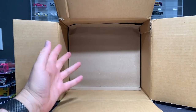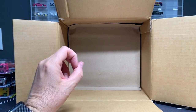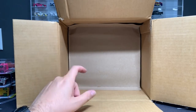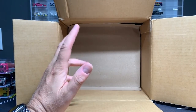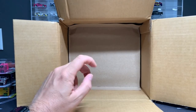Some real good ones there. Prelude's in there, some others. We're going to have best, I don't think we'll do worst, but best premium new model with the exclusion of RLC, because I'm going to wait on RLC until that year is finished. That's in February. So we're going to talk car culture, Fast and Furious, Team Transport, anything that was a new casting. And then we'll do some Matchbox.